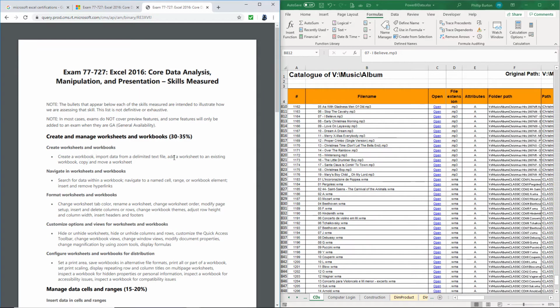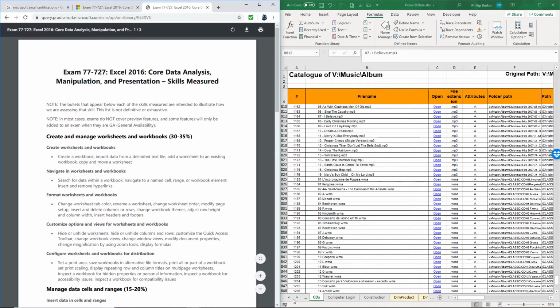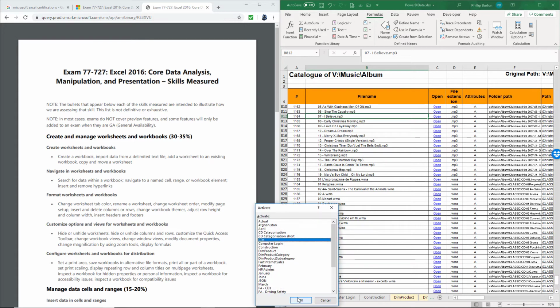Add a worksheet, well, just right click and go new worksheet, and copy and move a worksheet. You can go to move or copy. There's lots of other ways of doing it as well. Navigate in worksheets and workbooks. Well, my favorite one here is just to right click on these 2 arrows at the bottom. But navigate to a named cell, range or workbook.